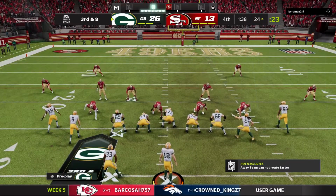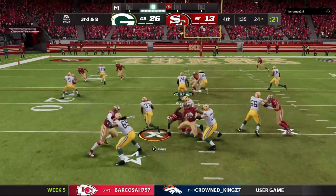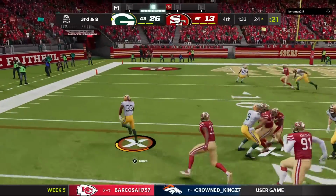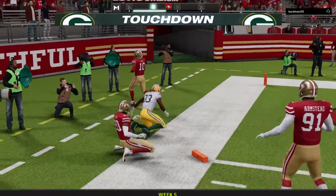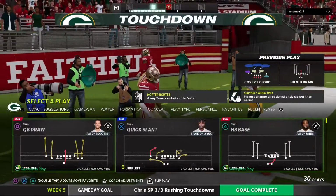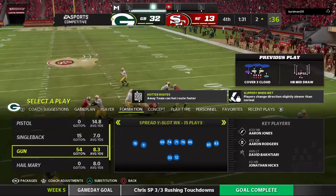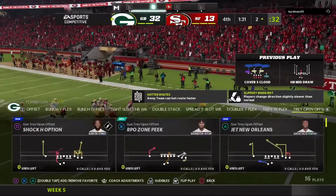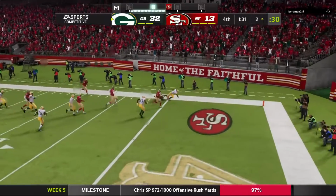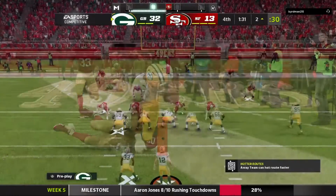In need of a conversion on 3rd down. They had the big play to start the drive. On the delay, Jones. He'll have a 1st down inside the 10. And he will get this into the end zone. Touchdown, Green Bay. Aaron Jones with his 2nd touchdown of the game, number 8 on the season. And the Packers add on to their lead, and they are also closing in on a 5th straight victory.